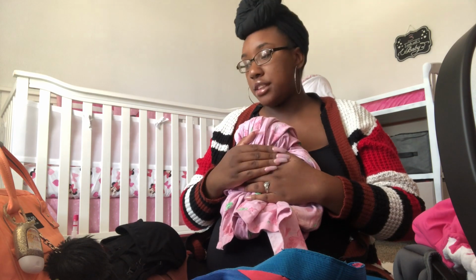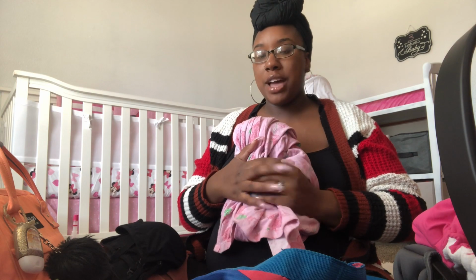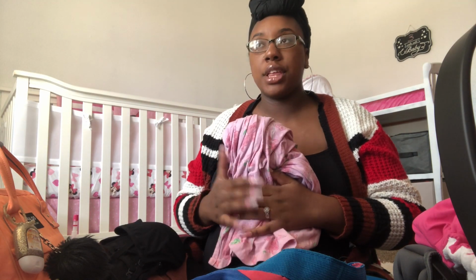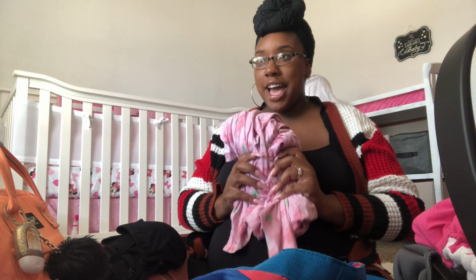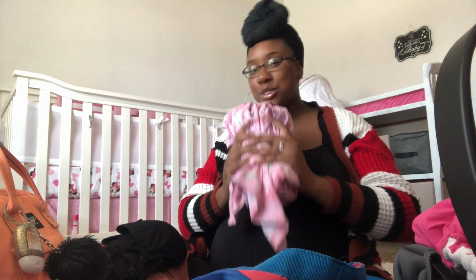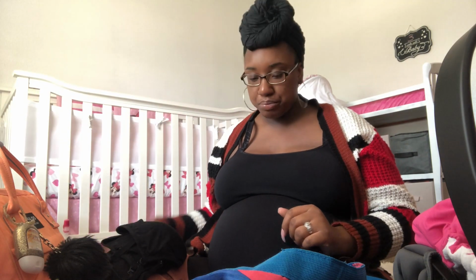So I'm just going to go ahead and take the one that I had with my son, because literally it's been put up. I haven't worn it at home because I have a really thick one that I like to wear at home. So it's been washed and put up for the 2 years since I had him. So I just went ahead and re-washed it, and I'm going to take it to the hospital to have my baby.